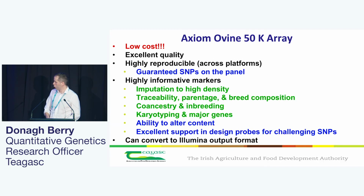Okay. So just to conclude, in case you haven't got my point, low cost is key for us, irrespective of species, especially in sheep. It's an extremely low margin business, actually it is a negative margin business. That's the advantage of being in the EU. They pay you to be unprofitable. So excellent quality genotyping is also important. Highly reproducible. Again, I need to be able to move across service providers, across platforms, across vendors, and get exactly the same result. And that's very clear to me now that that's what is being achievable. Highly informative markers, so imputation to high density, especially in sheep.